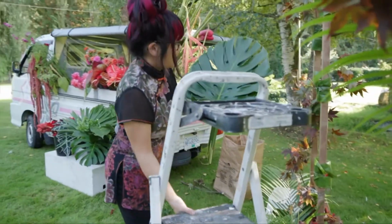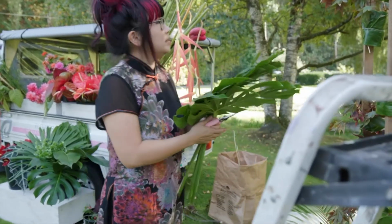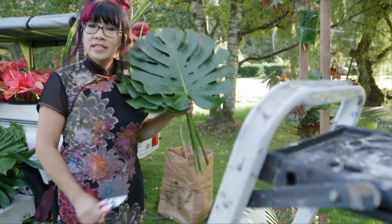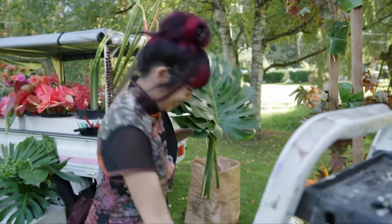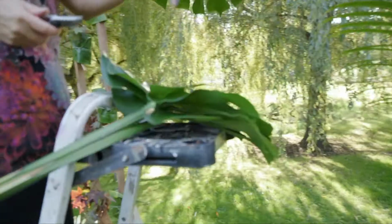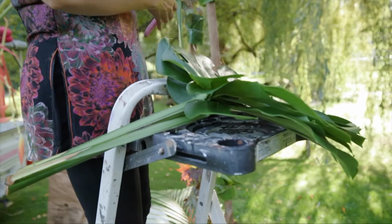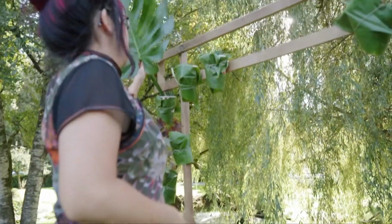All right, now I think the Monstera leaf is what screams tropical. And look at the size, can you believe? By Hawaii standards, this is medium. These provide such wonderful coverage and it just takes me to the islands.